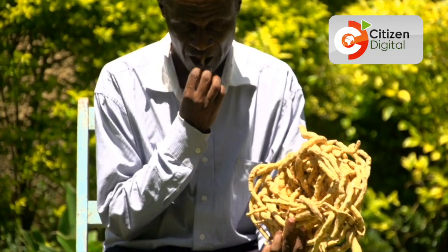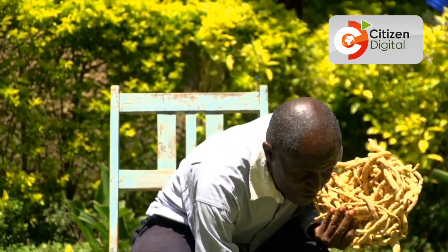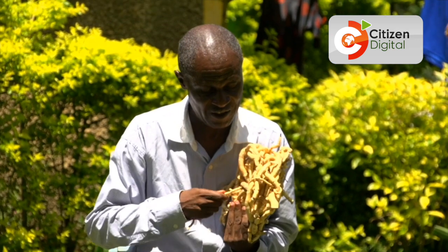Initially, even a piece of the root could be added in milk, especially sour milk, to add a very nice flavor in that milk. And since the plant has natural preservative, that milk can stay for a very long time.